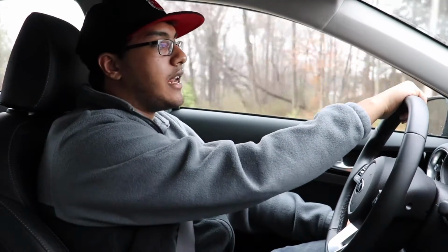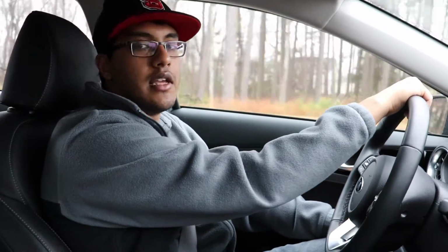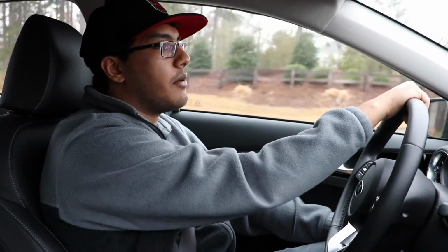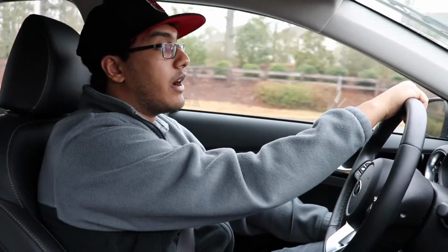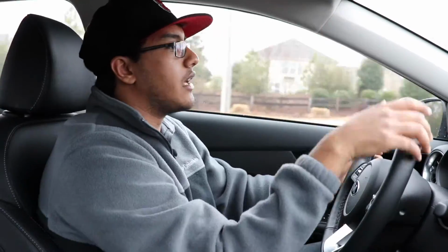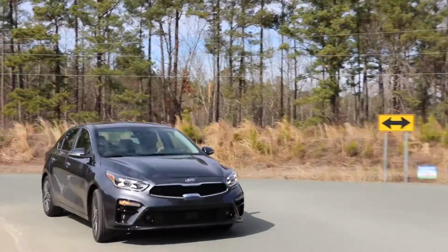So brakes are very good, and they're actually one of the best in the segment. If you want to look at some spec sheets, this does stop really rather well. It's like low 100 feet or something like that from 60. I don't know, something like that. You can look it up, but they feel good.